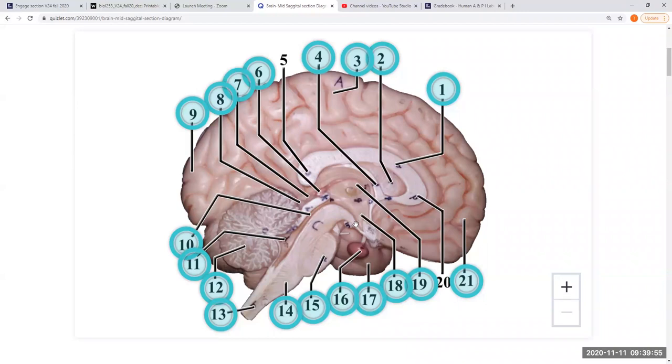And then we have the midbrain right here, not this bump, but here's the roof of it. And here's the floor of it down here. In fact, you can see right there is cranial nerve number four. That's a trochlear nerve right there, right?